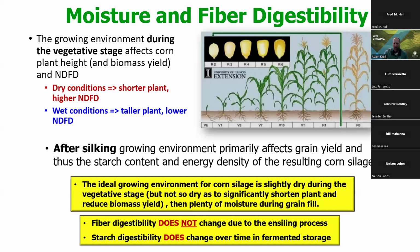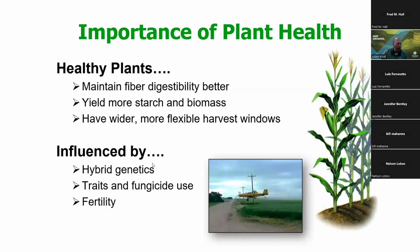And so again, some of this is under our control, but a lot of making good silage is the result of what environment it was grown in. So plant health, we already mentioned, late season plant health. A healthy plant is going to maintain fiber digestibility better. And I think that's a concept we need to think about a lot.